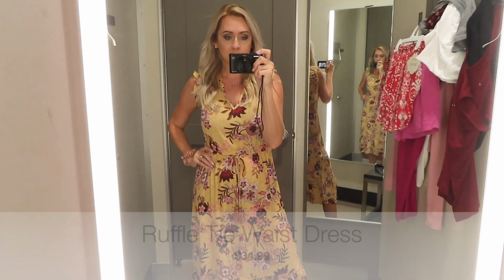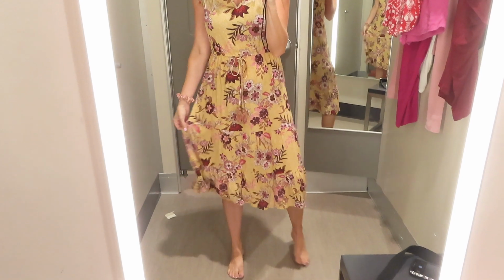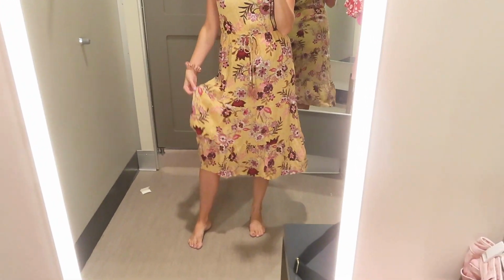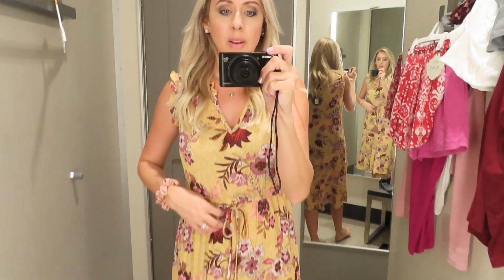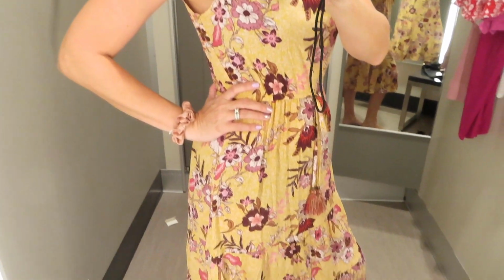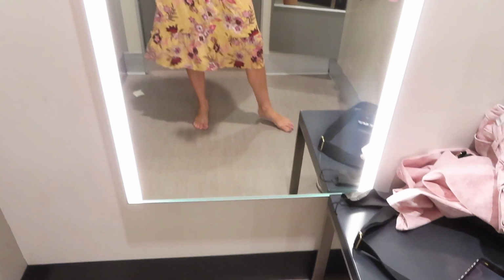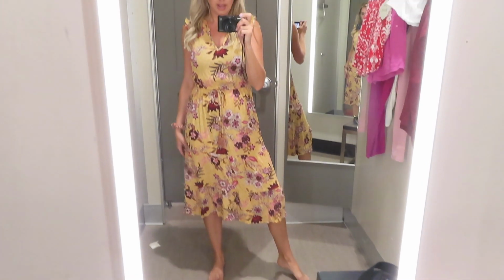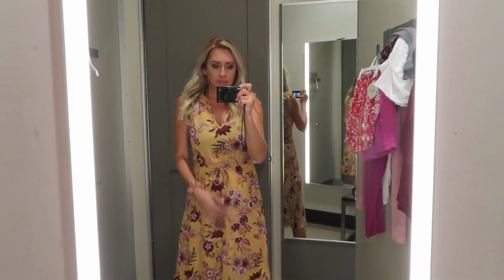And now for this dress, you guys, I'm obsessed. When I saw it on the hanger, I was like, it's cute, but I don't think it's gonna look cute on. This dress is so pretty on. This one was $34.99, and I just thought it was so flattering. It would be perfect for a wedding or a summer date. I know it's almost pretty much fall, but I just thought this dress was so pretty, and I was pleasantly surprised when I put it on because I didn't think it was going to be very flattering, but I think it's so cute.